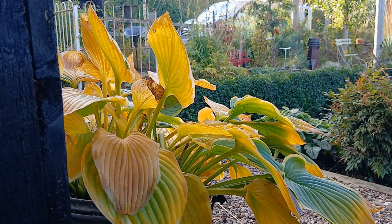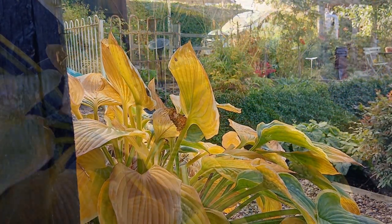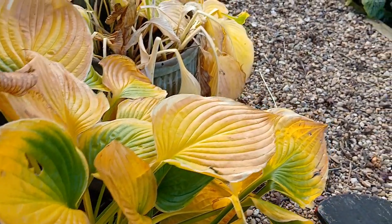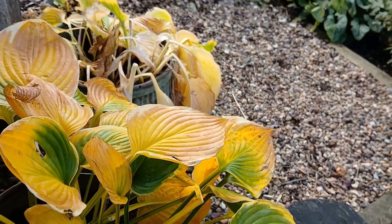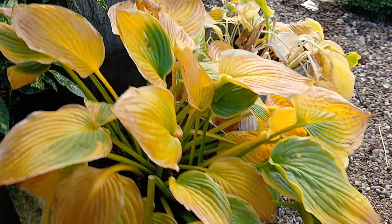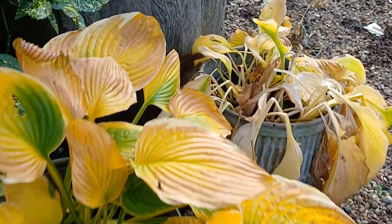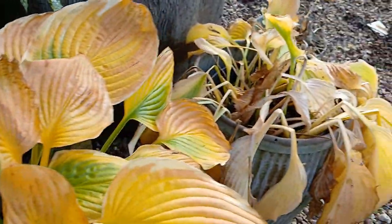Now this is a hosta, and a lot of the hostas turn some beautiful yellow colours, but not all of them. Now the trouble is, if the slugs have got to them, then you can lose a lot of this because the slugs just simply eat them all away and you don't get to enjoy this. But these two here are in buckets, so the slugs haven't really got to them. There's the odd little nibble, as you can see there, but overall they're okay.